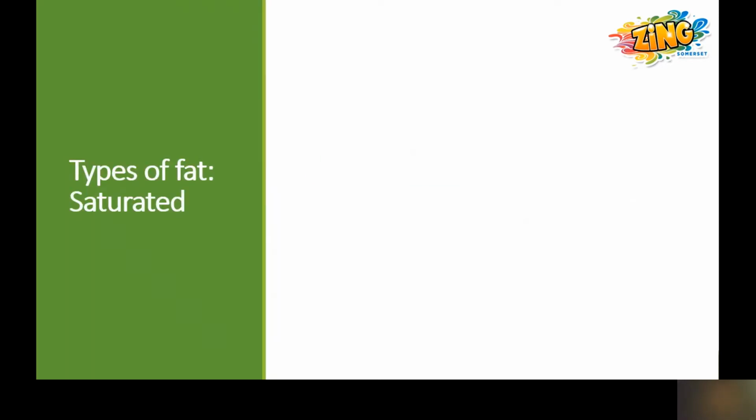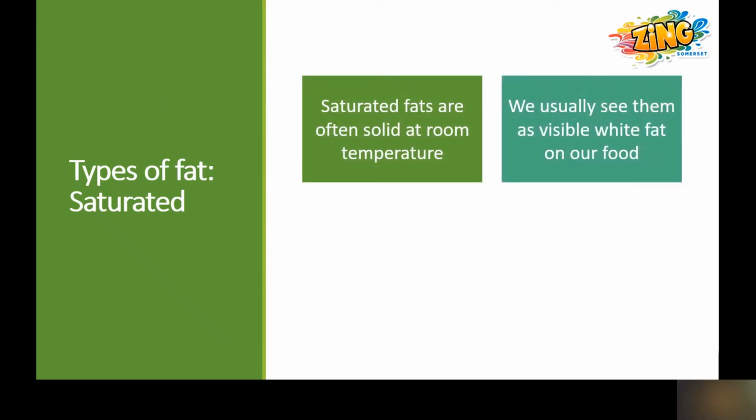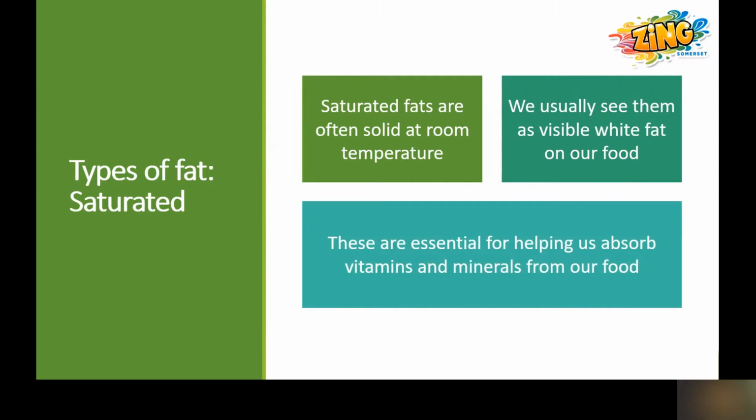So the first type of fat to talk about today are saturated fats. These are often solid at room temperature, which means we usually see them as visible white fat on our food. And these are essential for helping us absorb vitamins and minerals from our food.